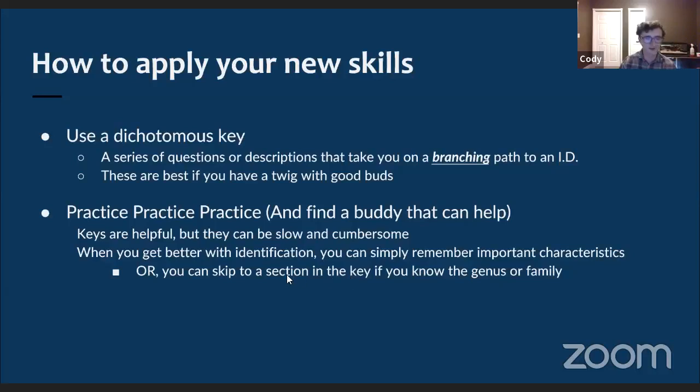And as you get more momentum, for lack of a better word, as you start to learn, you can narrow things down into families or groups a little more easily at the beginning. So instead of running through a key from the very top, you might be able to look at something and go, oh, I know that is an oak tree, but I don't know which one. So you can skip to that part, and that'll save you a lot of time as well.